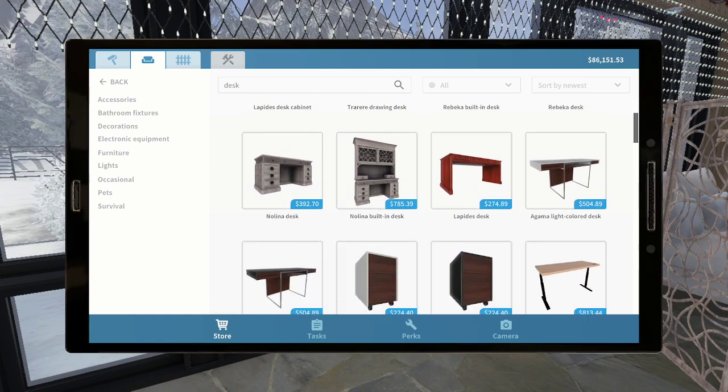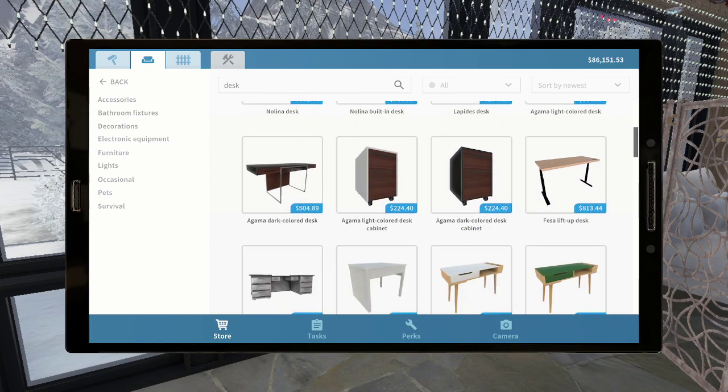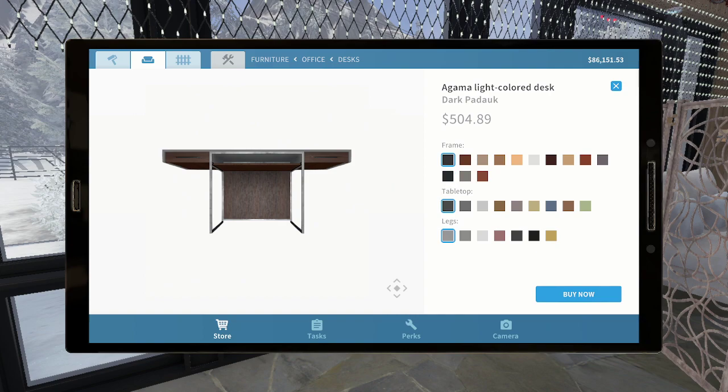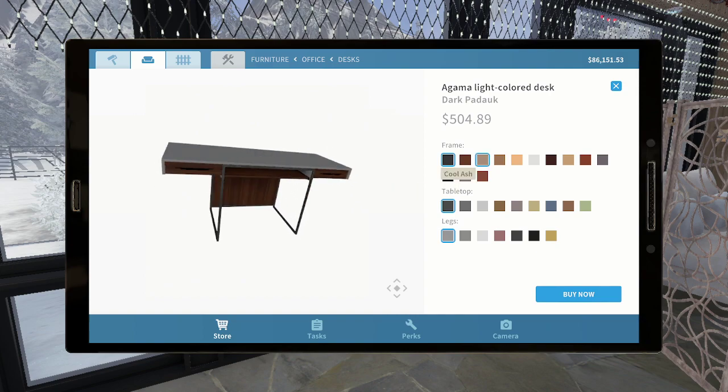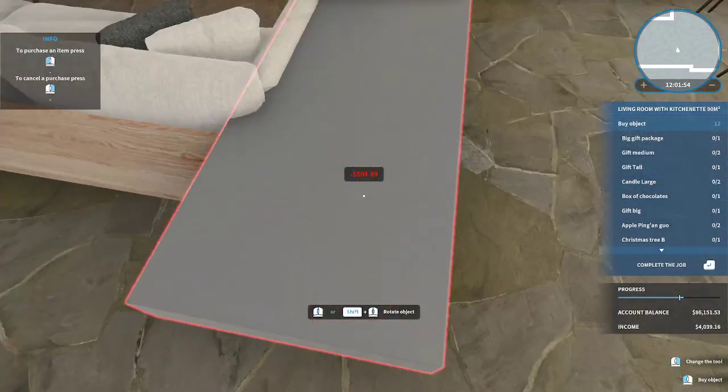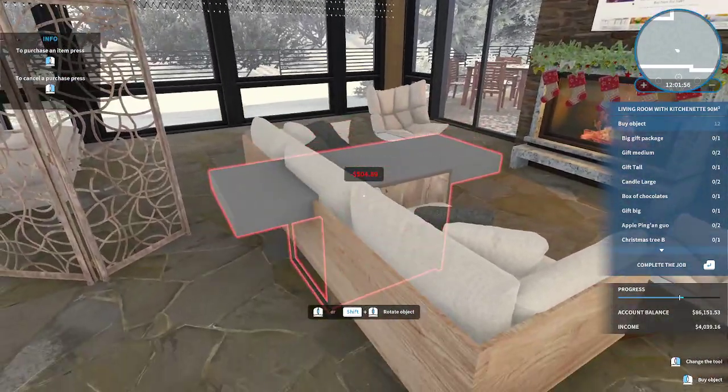Let's see. I'm kind of running into a light colored... Okay, so how do we have the cool ash? Do like that. What else? Cedar, American elm, cool ash. That look okay? Cool ash is like a different thing depending on what they want it to be.